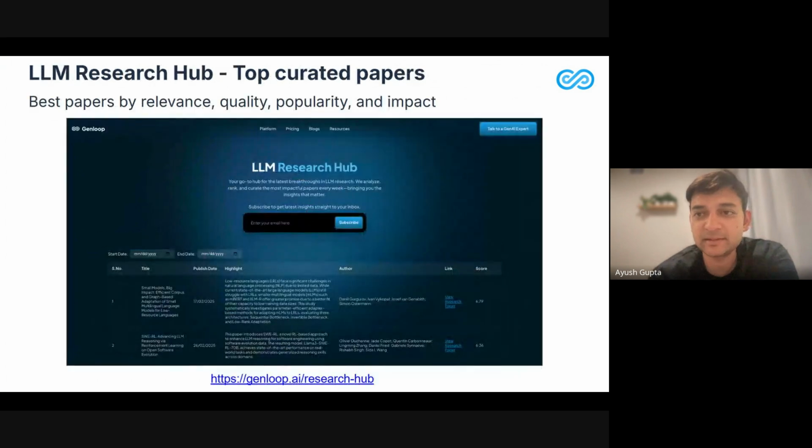So research is definitely a very important aspect for what we are doing. We are continuously on the hunt for papers that give us new ways to customize LLMs, new ways to incorporate business knowledge or control them, and new open weight LLMs that are available with time. And so we started building an internal tool for ourselves called the LLM Research Hub, which could source multiple papers across the board and then rate them by relevance to our field, the quality of the paper, and the popularity and impact that it is having.